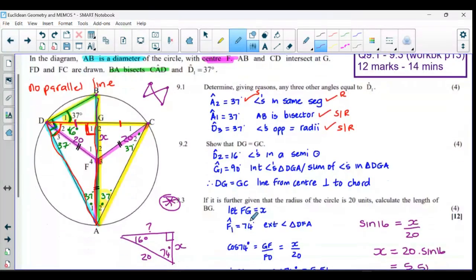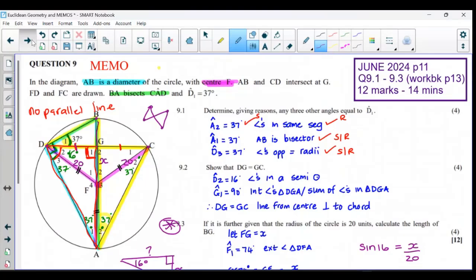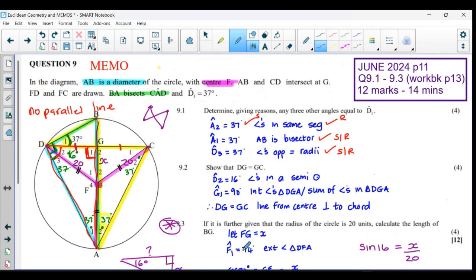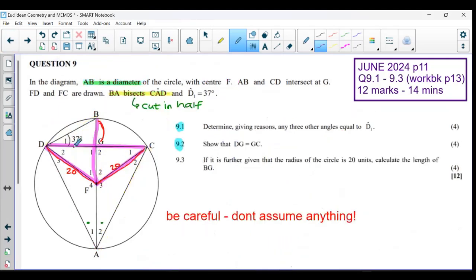While the rest of you are working through and finding November 2022, question 9, I just want to go over 9.2 again. So remember, in 9.2, they're wanting you to show that DG is equal to GC. That's what they're wanting us to show. And the easiest way to show that is to use our line from center theorem. So if I can somehow get G1 or G2 to be a 90, then I can use my line from center theorem to prove that these two lines are equal.